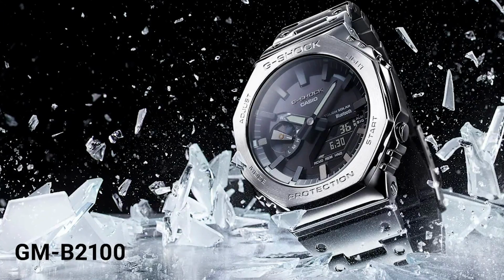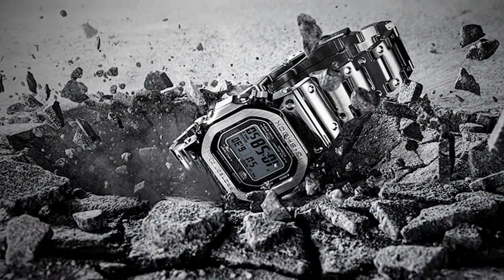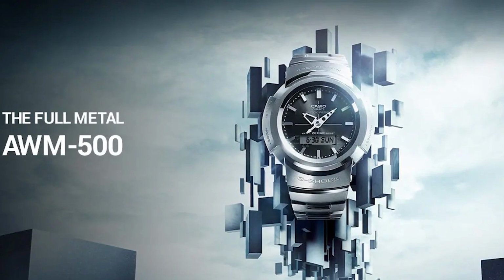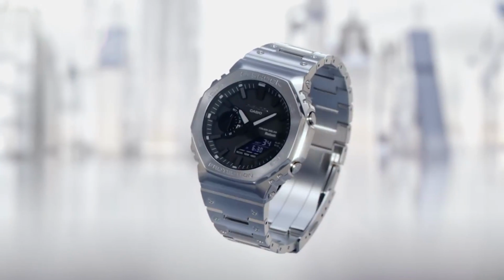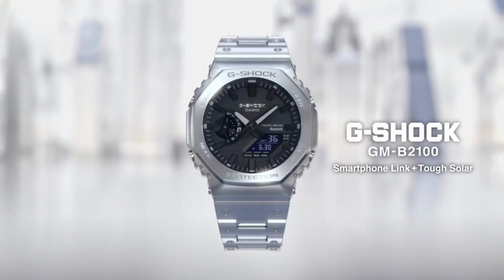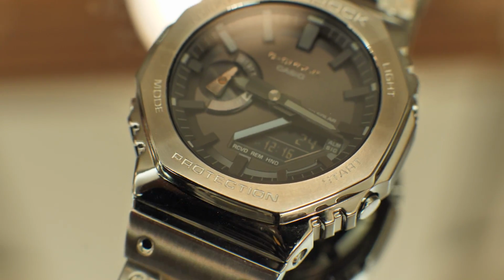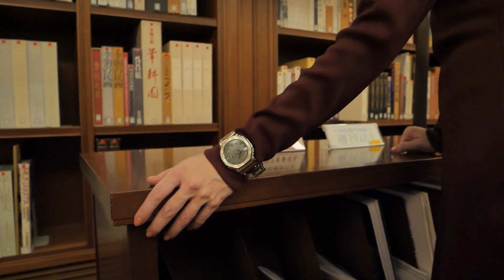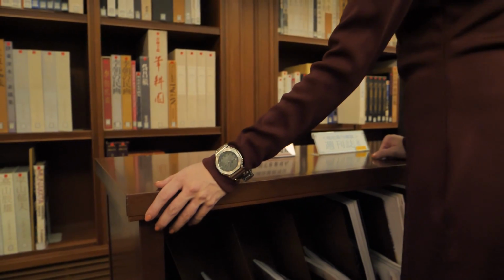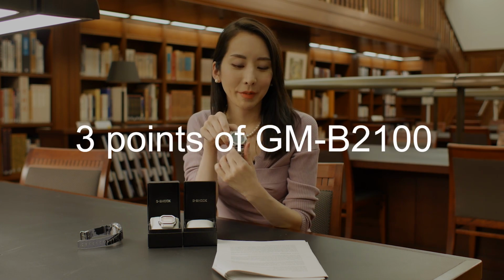Using the manufacturing technology of the previously launched models GMW-B5000 and MRG-B5000, the 2100 series utilizes an all stainless steel exterior. Cutting-edge technologies are incorporated, such as the high-grade feel resulting from craftsman's hand finishing and polishing, the implementation of shock-resistant parts made of fine resin, and the smartphone linkage function using Bluetooth. So there are 3 points I'd like to explain about this watch today.